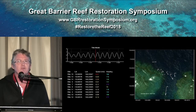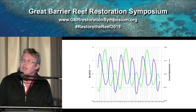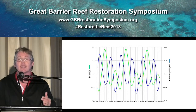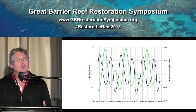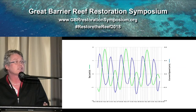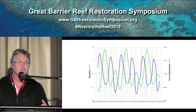So this graph here, the left-hand axis is sea level. That's the green line. The positive value is a high tide, negative is a low tide. On the opposite y-axis, we have our current speed. So once again, positive is flooding in, negative is an ebbing tide.